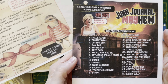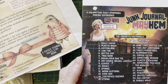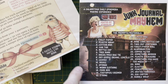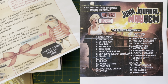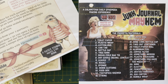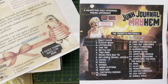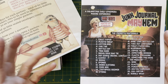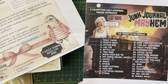Cindy is now for the month of May doing something called the Junk Journal Mayhem. So I'm just putting that out there. You can check her out at Studio Lou to see what she is going to do. I'm gonna try doing this using these as mark making items, either gel plating or whatever. And I'll probably do them in bulks of, like, five at a time or whatever, because gel plating requires some prep and so forth.